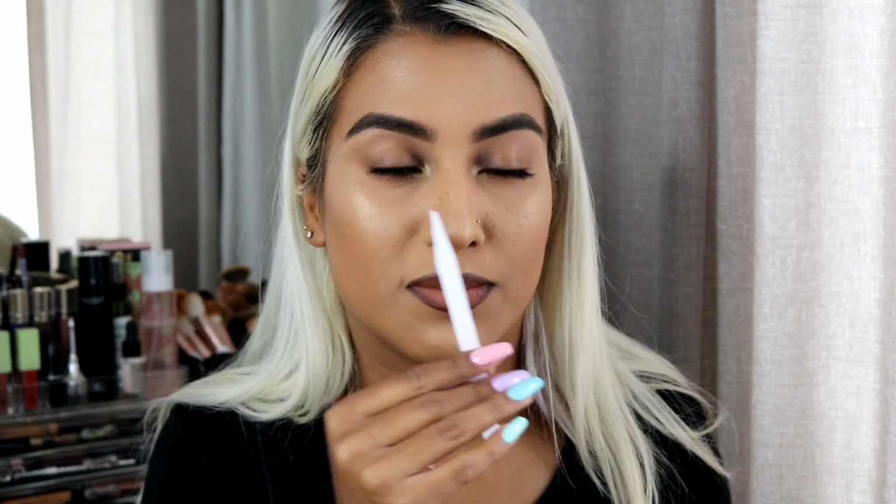Now, I'm good at smells, but if you feel like you don't know how to identify smells very well, then dip these little sticks in your perfume, let them air out a bit, and then smell them. It makes your life so much easier to identify smells.